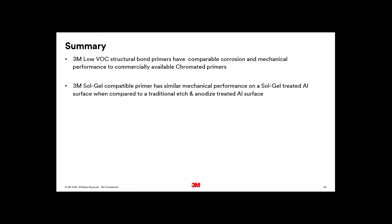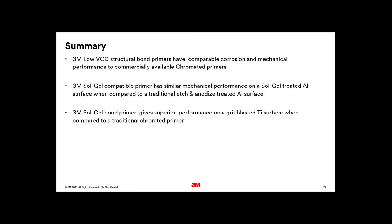So, I'm just going to summarize. 3M have developed low volatile organic content structural bond primers that have comparable corrosion and mechanical performance to most commercially available chromated primers. On the Sol-Gel technology, we have developed Sol-Gel compatible primers that have similar performance on Sol-Gel treated aluminium to traditional etched and anodized aluminium surfaces. The Sol-Gel primer gives superior performance on grit blasted titanium when compared against a conventional chromated primer. It gives you much better bond strength.